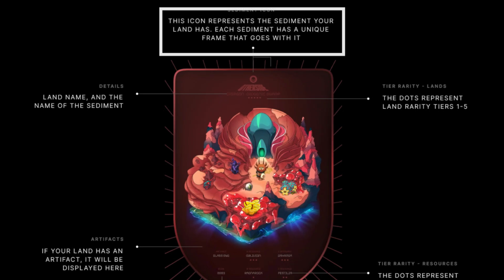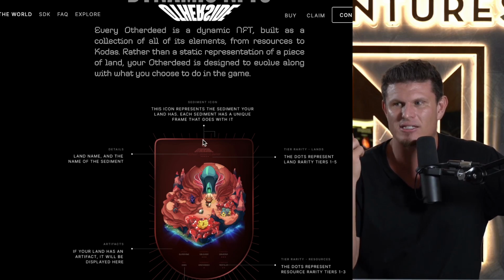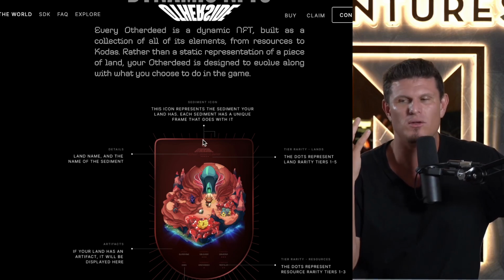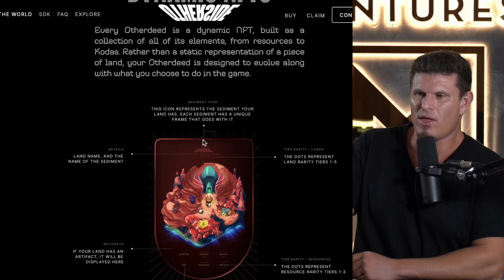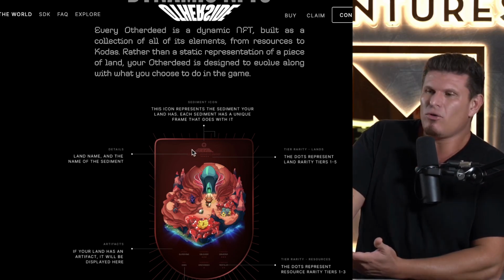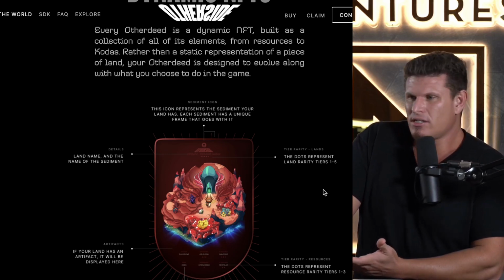At the top, you have basically an icon here that represents the sediment your land has. Each sediment has a unique frame that goes with it. So a really quick way to identify the sediment is just looking at the color here. So far, there's nothing that indicates what the sediment will be used for. We know the rarity of the sediment, but we don't really know yet how that will affect in game. We can assume that the rarer ones will be more valuable, but it's really hard to know at this point.